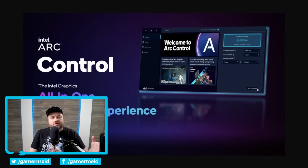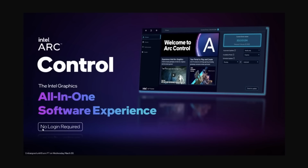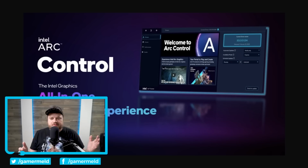Moving on, Intel actually showed off what they're calling ARC Control, which is basically where you can go in and overclock, and it's basically like your driver screen from what I can see. They very much hyped no login required, which I very much like. It does seem like pretty much everything today requires a username and password. It's gotten absolutely ridiculous, at least if you ask me. I don't think a driver needs my username and password, though of course, if you like to save those settings, that could be one benefit of it if it offers that. But if you don't want to, at least with this, it isn't required.